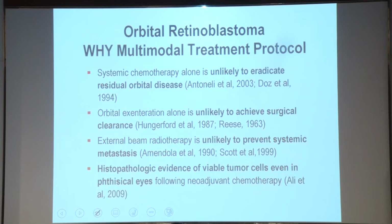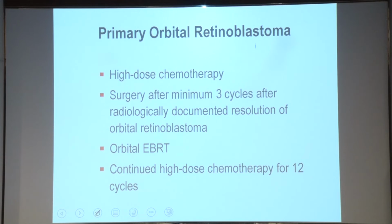Chemotherapy reduces the tumor burden. It also takes care of microscopic metastasis. Radiation makes sure that the tumor does not come back in the orbit. Surgery is essential to enucleate. You don't exenterate generally. So you always start with neoadjuvant chemotherapy, which is high dose or adjusted standard dose towards high dose. So when you do that, the tumor shrinks very rapidly. Orbital retinoblastoma shrinks very rapidly with chemotherapy.